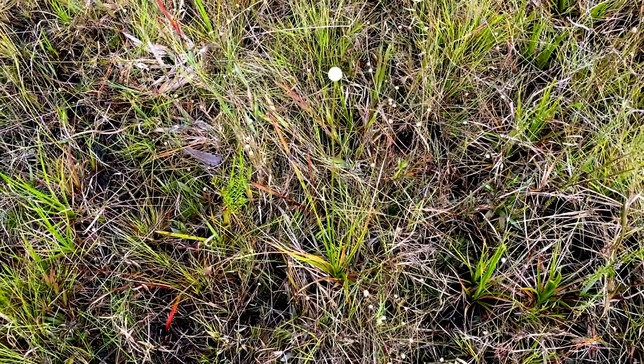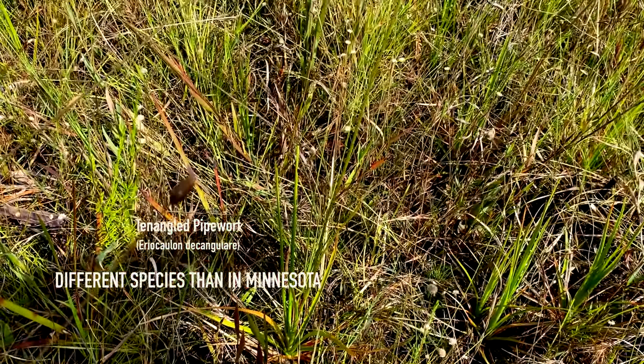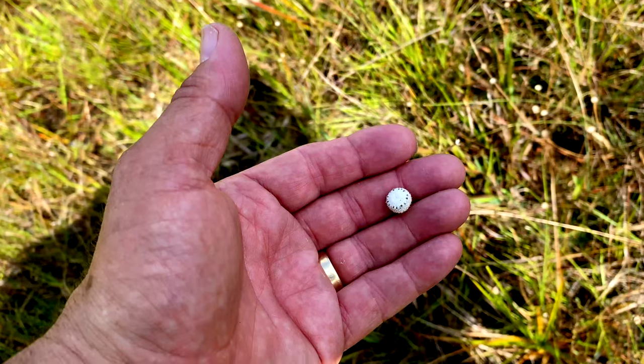Pipewort, Eriocaulon compressum, I believe. This thing is about 18, 20 inches tall. In Minnesota, it grows in wetlands. It never gets bigger than about 3, 4, 5, 6 inches.